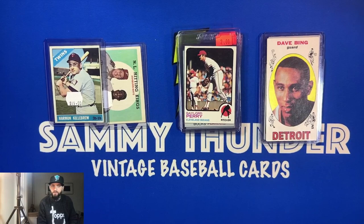I highly recommend checking out these shops. I will leave the information in the descriptions below. And you can reach out to them and hopefully find some really cool diamonds in the rough.